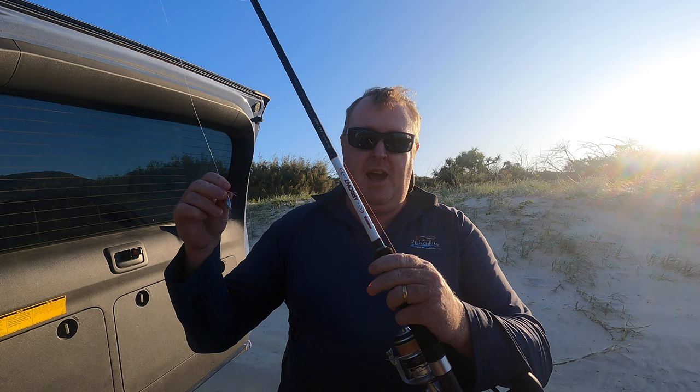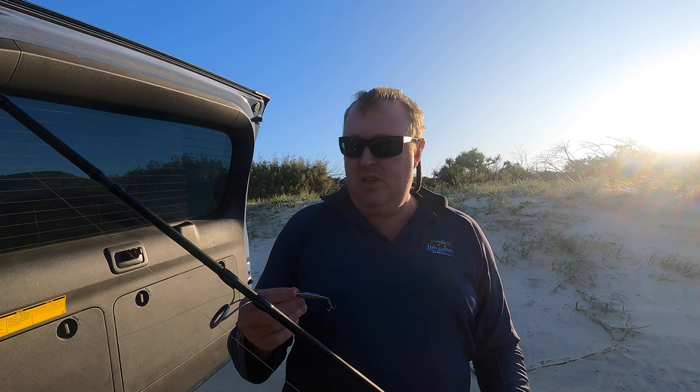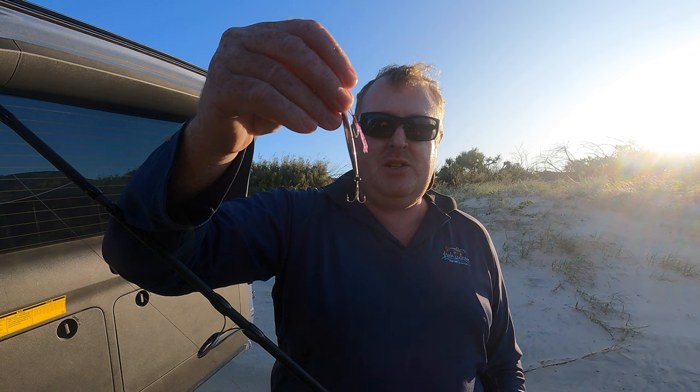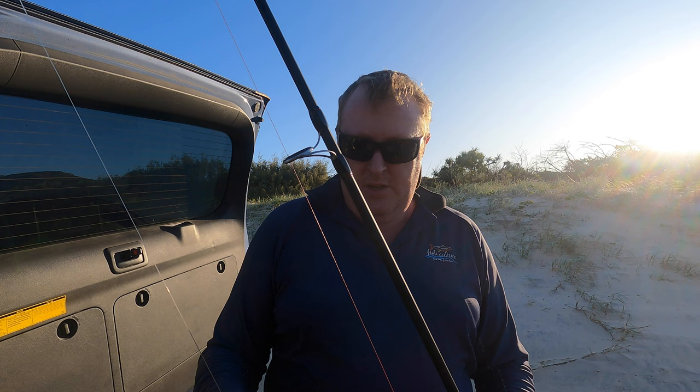It's a 9-foot rod. It's a little heavy for this, but I'm actually going to start throwing these little jigs. This is a 15 gram jig para. You know how much I love the jig paras. I'm going to throw these more into the white water, the frothy stuff next to the entrance. So I'll show you what I mean by that.